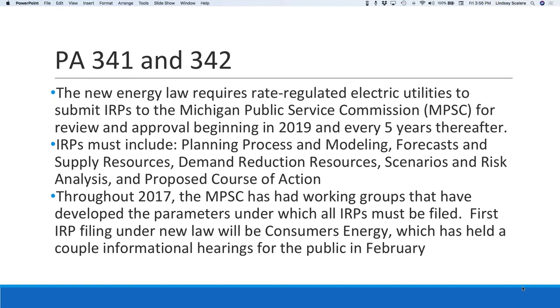But essentially these work groups have been going on all year. And now the Public Service Commission has released basically what the rules are for the integrated resource plan that the utilities need to submit. So we go to the next.